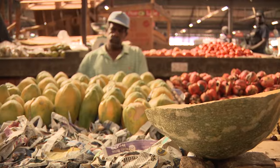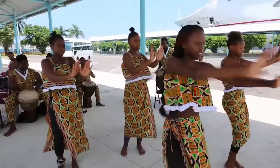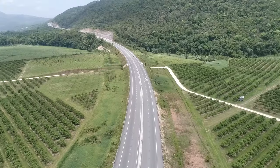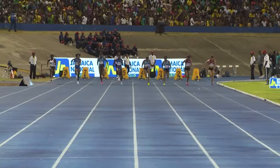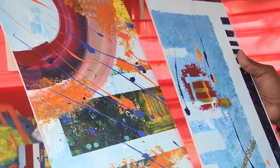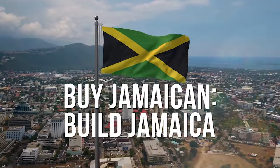Nutritious food, succulent dishes, superior workmanship, and excellent service. Jamaica is on the go. Let's grow what we eat and eat what we grow. Let's harness the indomitable spirit of our most valued resource, our people. Let's support our local businesses. After all, buying Jamaican means building Jamaica.